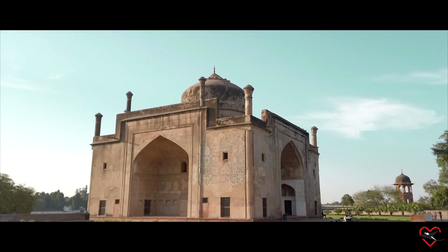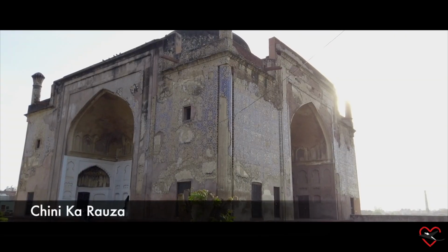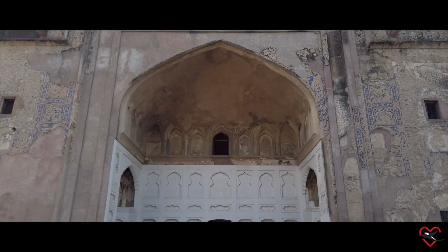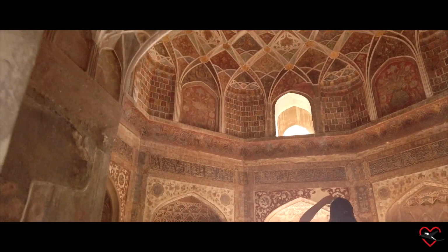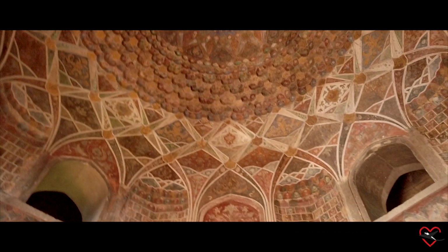Next stop was at Chini ka Rauza, which was within 1 km from Baby Taj. Chini ka Rauza was built in the 16th century and it contains the tomb of Allama Khan Mullah, a scholar and poet who was the Prime Minister of the Mughal Emperor Shah Jahan. Such extraordinary carvings on the ceiling surprised us the most.